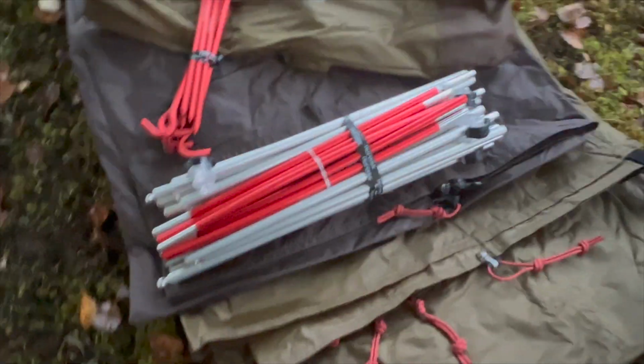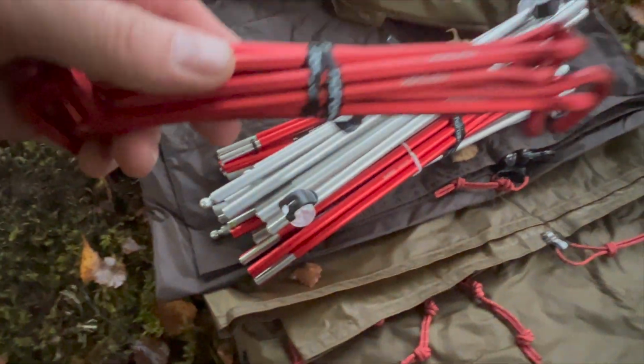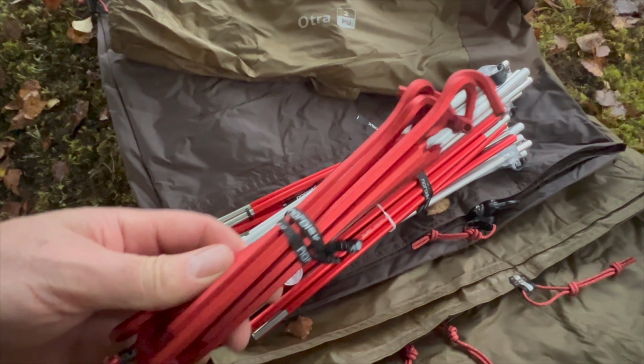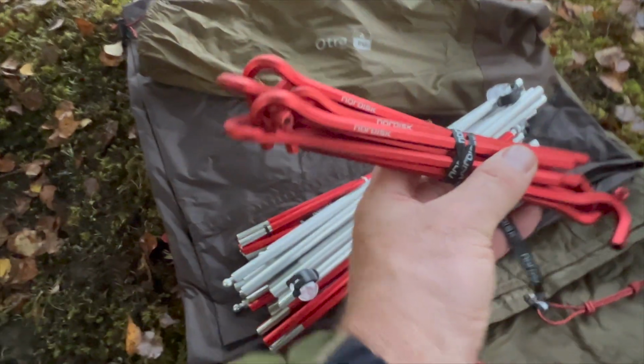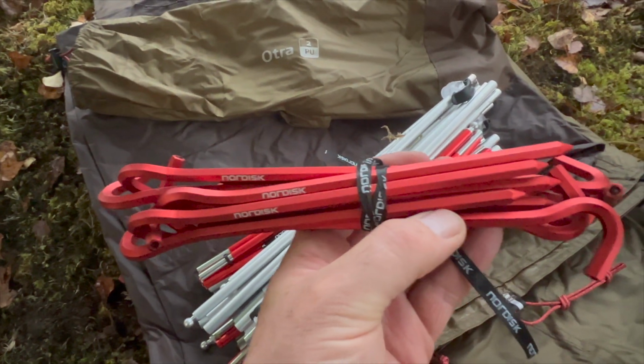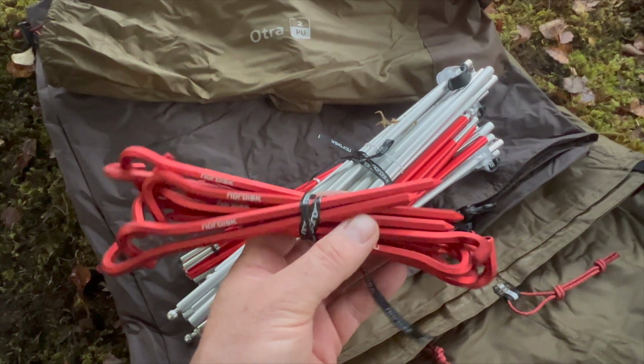There's the poles out there, so they're all packed up. I'll get them undone now and get it built up. I'm quite impressed with the pegs. They're quite heavy duty pegs. It's not a normal standard feature. It's usually just thin pegs, but I'm quite impressed with them. We'll see how we got on. Quite sturdy looking and lightweight. Cool.